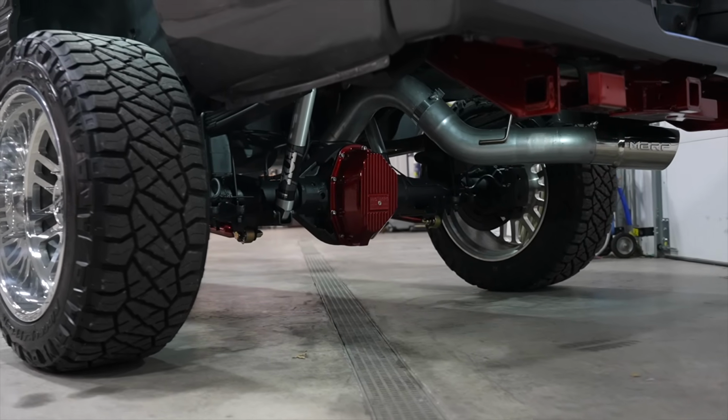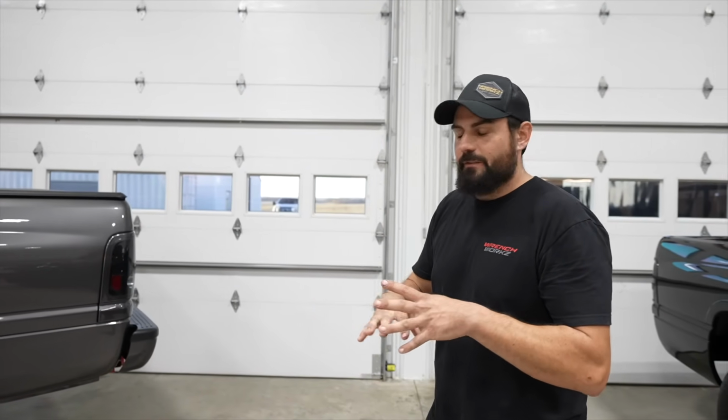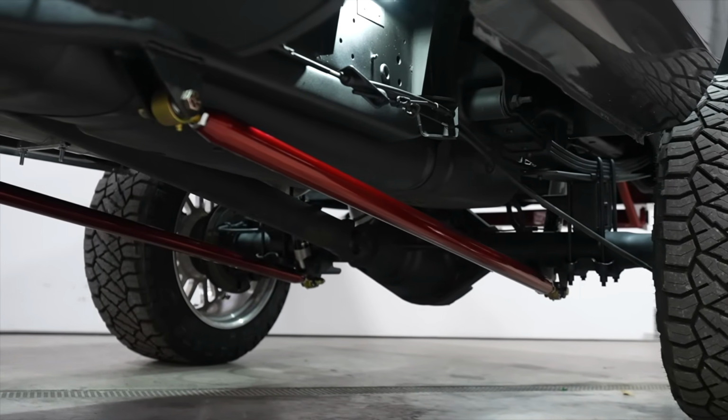Super, super nice ride. Honestly, a factory rear suspension. This truck actually sits up that high from the factory. So the whole leaf pack configuration is all factory. We've just made it look insanely nice. Got a set of Reaper traction bars, keeping that axle happy in case you want to get a little spicy.